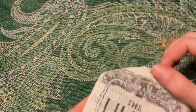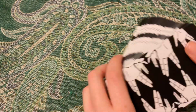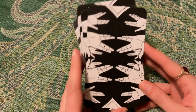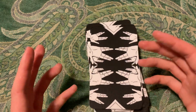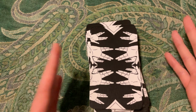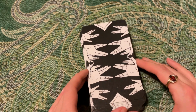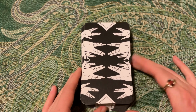The next deck is the Lilien deck. I believe it came out in 2021, and it is published by Jew Witches, who is a Jewish tarot deck creator and Jewish author who talks a lot about the intersection between traditional Jewish mysticism and broader spiritual New Age culture. She's just really fantastic, and I highly recommend that you follow her.